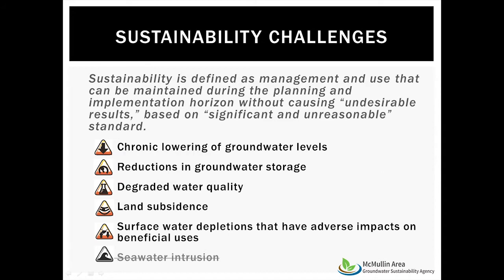There are a number of challenges in working towards sustainability for the groundwater basin. SGMA itself requires implementation to be developed so that undesirable results based on a significant and unreasonable standard are avoided. These specifically include chronic lowering of groundwater levels, subsequent reductions in groundwater storage, degradation of groundwater quality, land subsidence, and surface water depletions that have adverse impacts on beneficial uses.